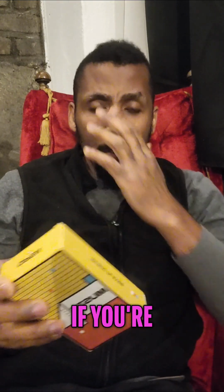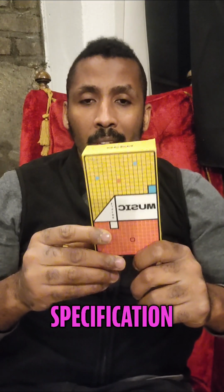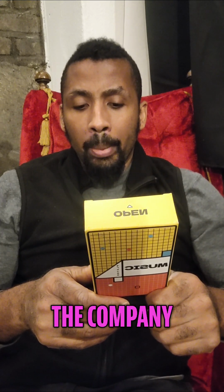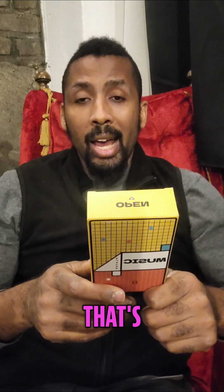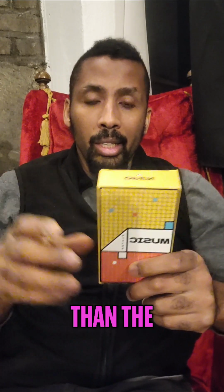So if you're into the nostalgia of the iPod Classic, here you have a device. I'm going to read straight from the specification. It is a knockoff of the iPod Classic. It says Model Y1. The company is called Innioasis. The weight is 23 ounces, so it's already a lot lighter than the iPod Classic.